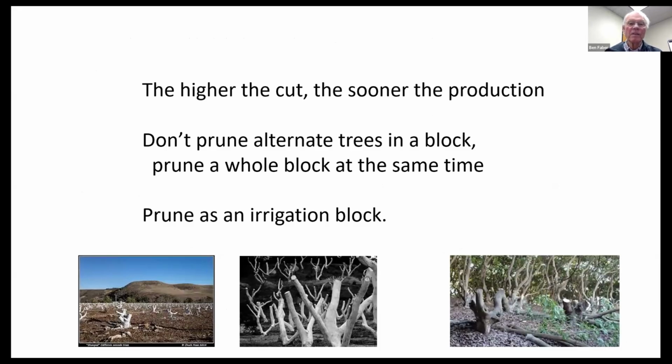Don't prune alternate trees. One of the things we've seen is people want to prune every other tree as if they were thinning. So what happens is you leave the unpruned tree and it shades the pruned tree, and then the pruned tree branches just shoot straight up. So you want to prune it as a block, as an irrigation block. Once you start removing leaves, you start removing surface that is going to transpire, and that causes reduced irrigation demand.